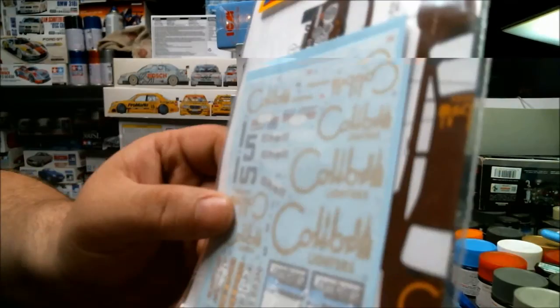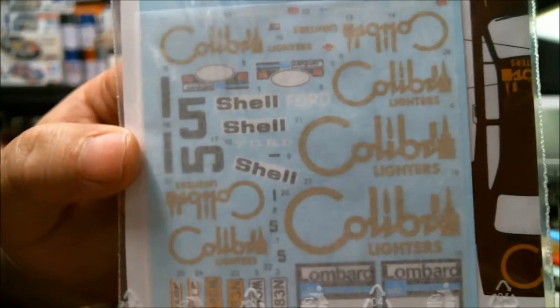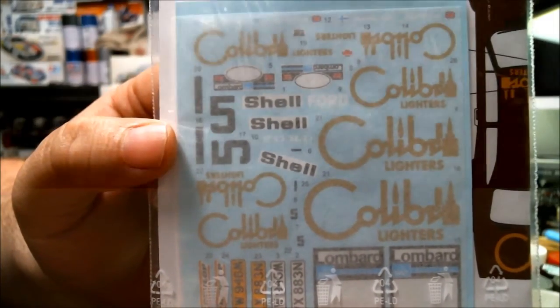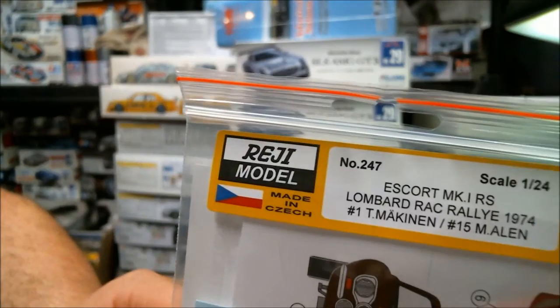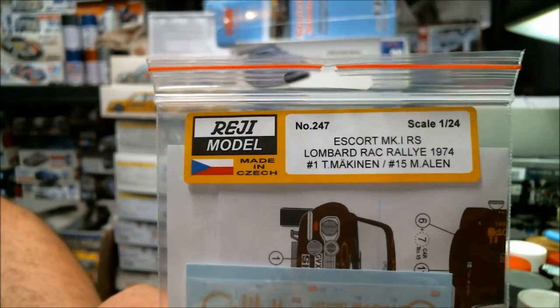The decals themselves look really good. I know they'll show better through the little wax paper than they do to me in person by putting them in front of the camera here, but they're very crisp, nice minimal edges and all the rest of that stuff. This is a Rege model made in the Czech Republic, not Czechoslovakia anymore.